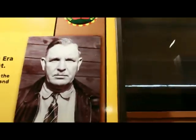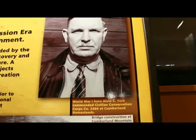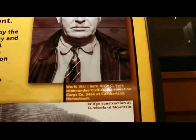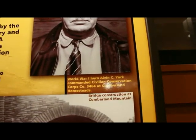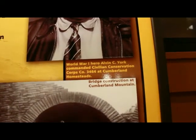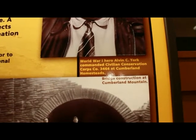Now, of course, for those of you who know any sort of Tennessee history, this is, as you can read right here, WW1 Hero Alvin C. York commanded Civilian Conservation Corps CO-3464 at Cumberland Homesteads. Get a better shot of Alvin C. York right there. Obviously him in his middle to older years.